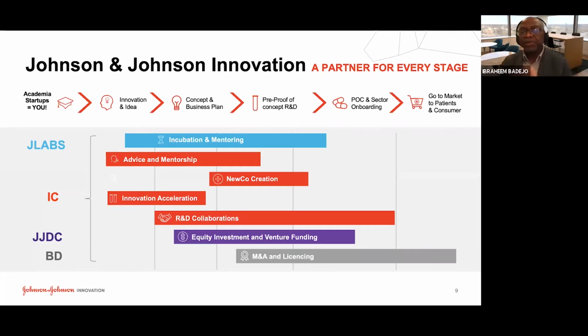So we have JLab, which is an incubator. So if you've had some idea and you've been able to now generate some data, and you really want an incubator where you have all the resources that you will need, JLab is one for you. We have a site in Texas, in Houston, JLab at TMC, and it has a lot of capabilities for medical device. But during that period, we also bring in mentorship. Every JLab resident has a JPAR, which is a senior member of Johnson & Johnson that will help shape and guide that company.